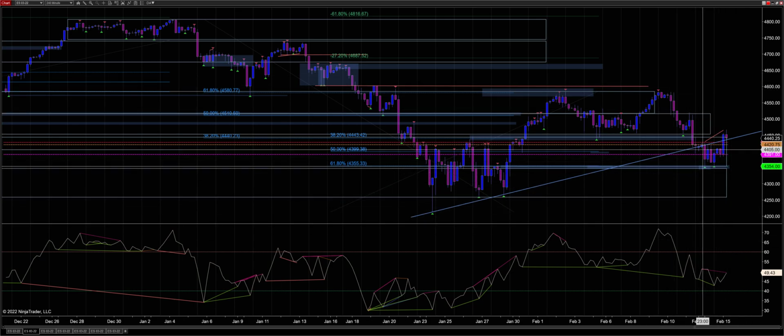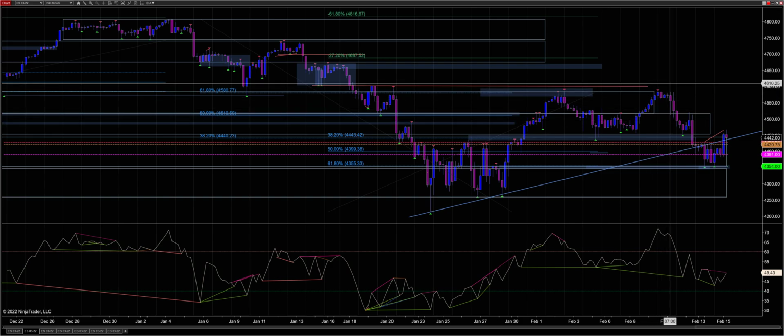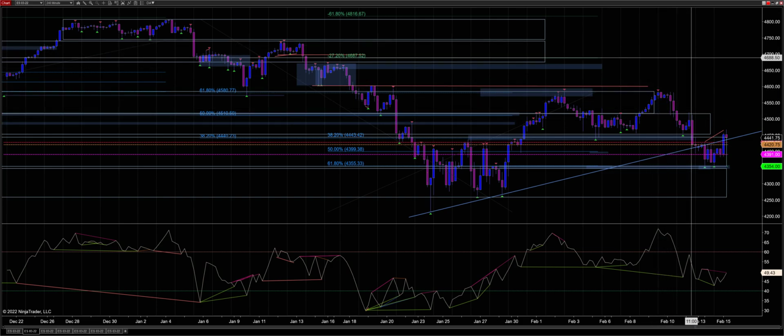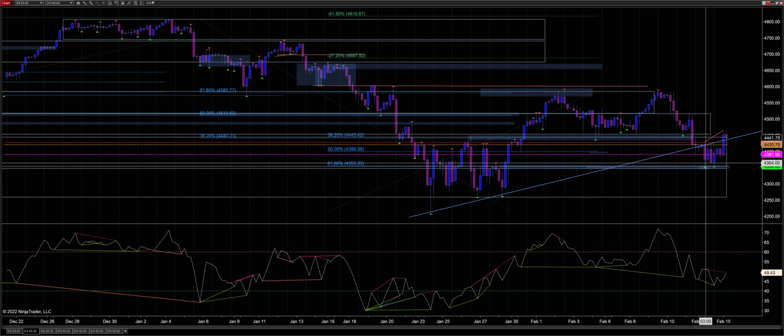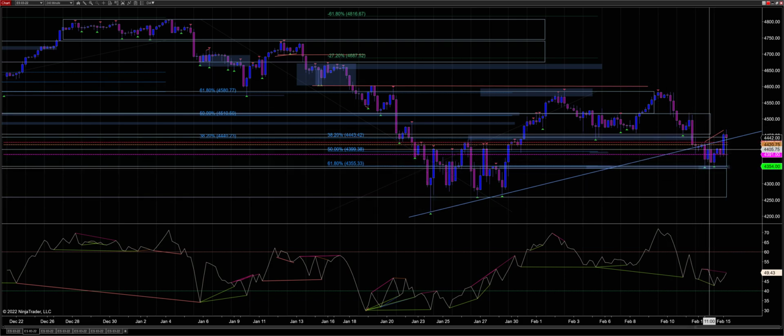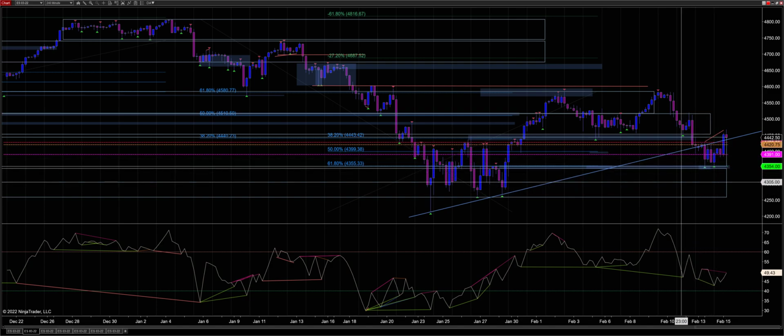And what else can I say from the 4-hour here? We've already mapped out everything on Monday, so there's really nothing new to add. We haven't broken to new highs, so there's nothing up above us that we have to reconsider, and we really haven't broken to any lower lows as of yesterday's range. So there's really not much to add here.